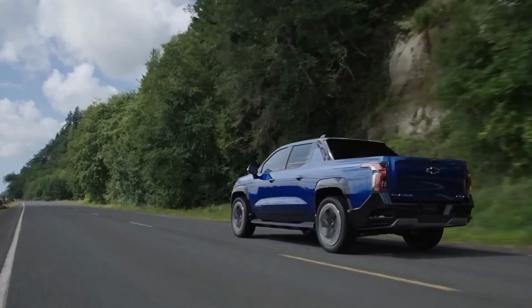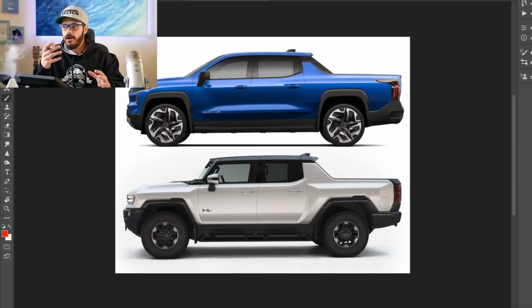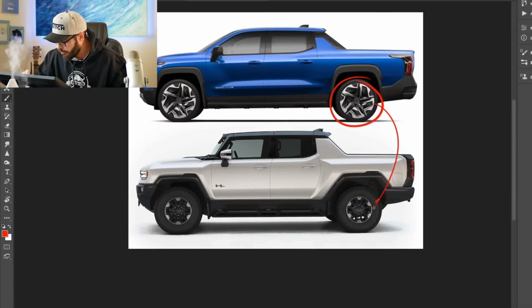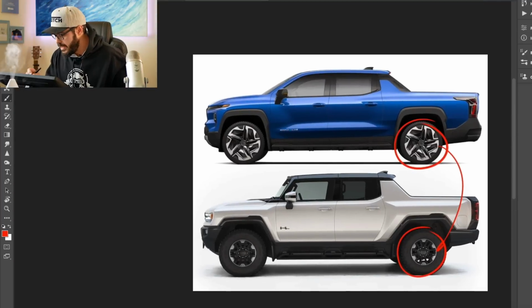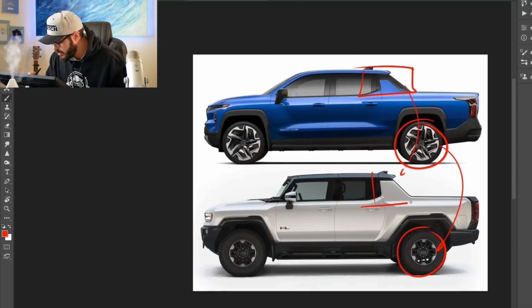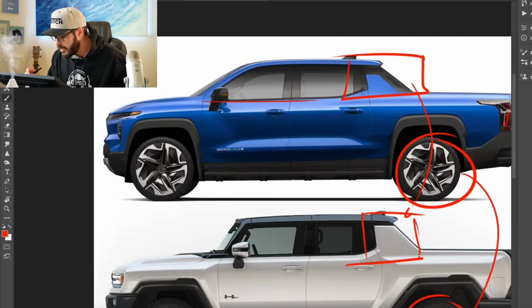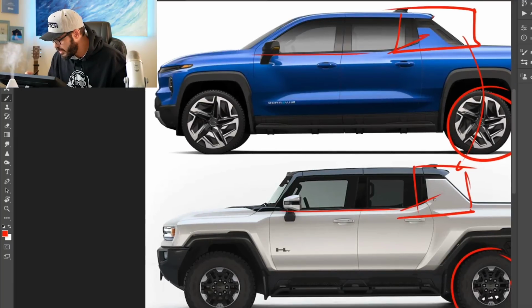Looking at the side view, this is also interesting because they look very similar, but at the same time they have a lot of differences. If you look just at the wheels, you can see that this is more of a road wheel compared to this beefy off-road tire that we have on the Hummer. But again, looking at the greenhouse, this section is super similar between the two trucks, and the D-pillar looks very similar. And even this angle in the greenhouse, you have this little kick up right there, which we have in the Hummer EV as well.